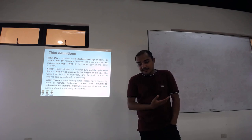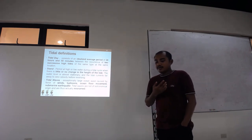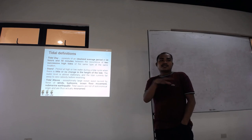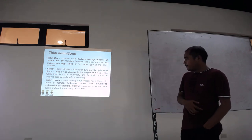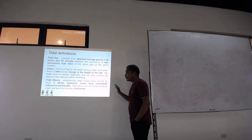And stand is the period at high and low water during the tidal cycle when there is little or no change in the height of the tide. So there are no changes yet, that's what we call the stand. And tidal waves are exceptionally large ocean waves caused by force of the winds, typhoons, ocean floor movement, and submarine current.